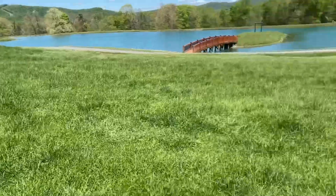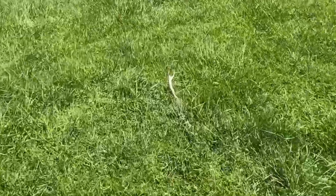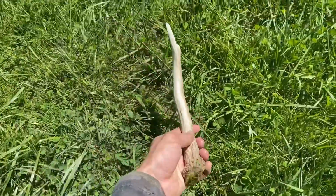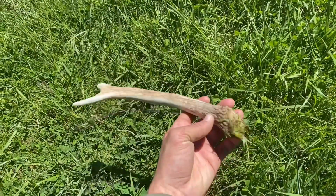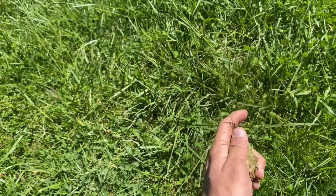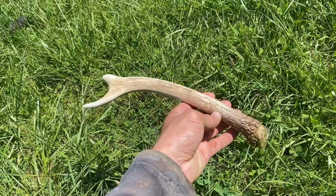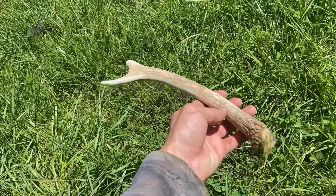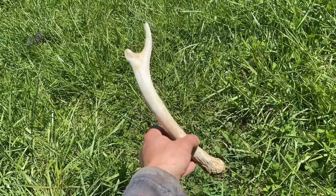Well, I wanted to come out and cover this one last field. We got one right here. Another little stag shed. So this might be the last one of the day. We're going to finish out this field, and then that's probably going to be about it for this trip. So this is number 14 for the trip. We'll finish this field out and, let's see, maybe we can find one more.